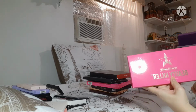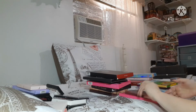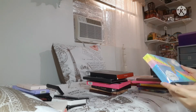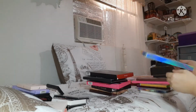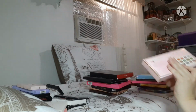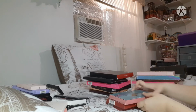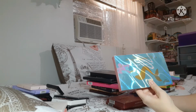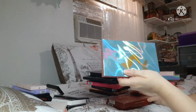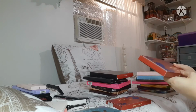This is the Jeffree Star Beauty Killer palette. I'm going to keep that. And the Androgyny palette. This is the Too Faced Life's a Festival palette. I'm keeping that. This is the Too Faced Pumpkin Spice palette. Keeping that. The Mermaid Lagoon from Besame Cosmetics. I'm keeping that. And the, let's see, this is the Snowflake.